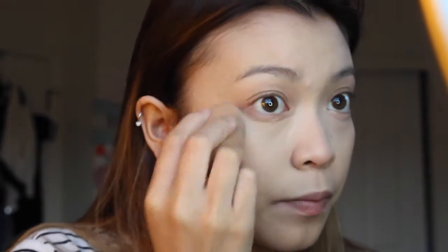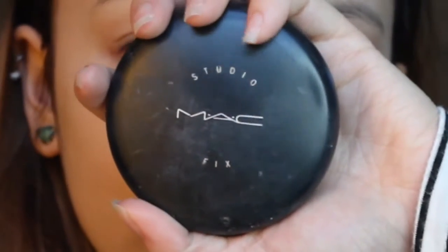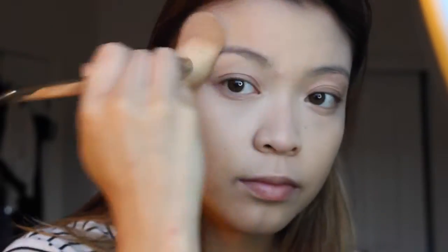To blend that all out, I'm going in with my not beauty blender, my fake beauty blender, because that's too much money, girl. So I'm just gonna go in and pat that into my skin. I use both sides. I like this one by Real Techniques because it has a flat side and it also has a little cone side. So I'm just gonna use both, and then I'm gonna go in with my Studio Fix by MAC and pat that all into my skin.